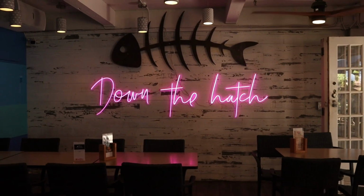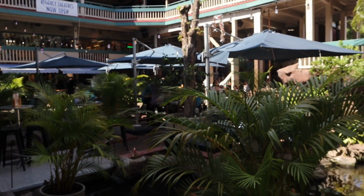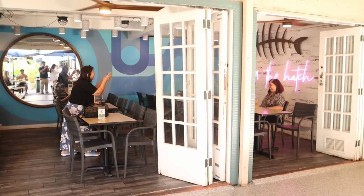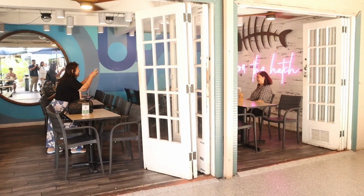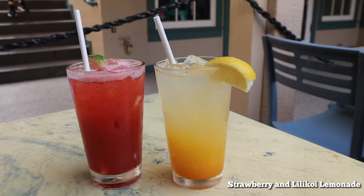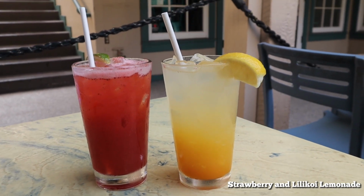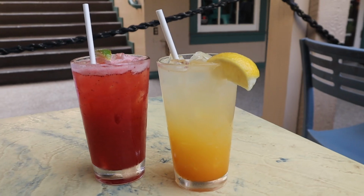I thought this is a great spot to start off our trip because of the nice outdoor seating, and also the pricing of this place is fairly cheap, I have to say. The drink I got to try was strawberry and lilikoi lemonade. If you want something sweet, I definitely recommend the strawberry one, and the lilikoi if you're interested in something a little bit more tart.